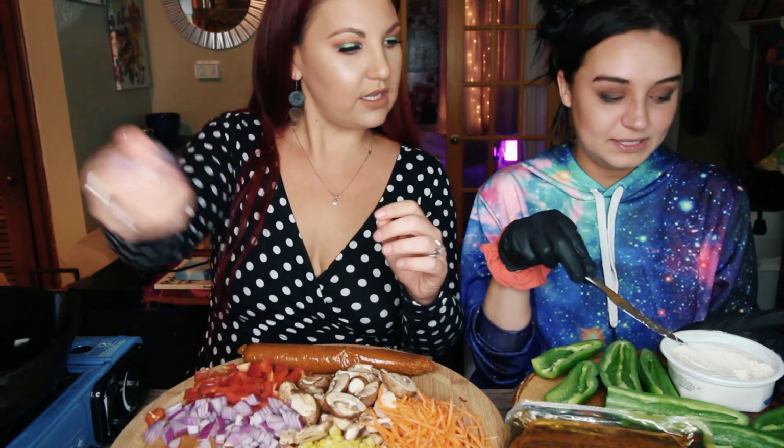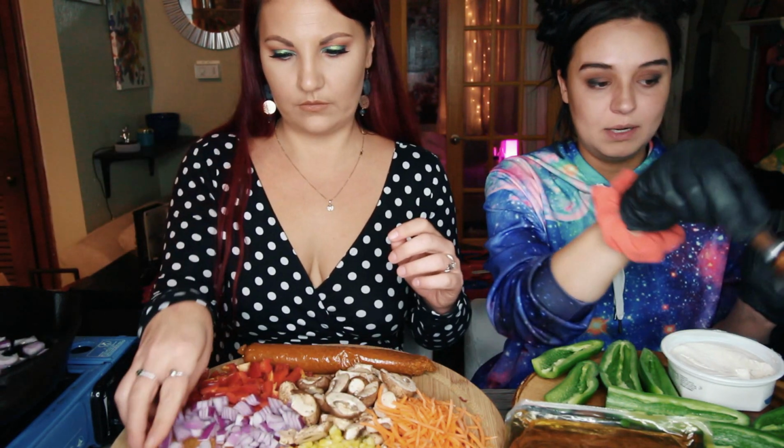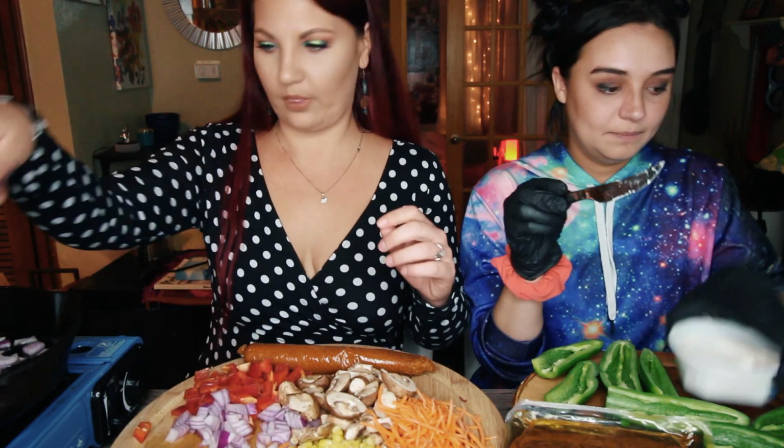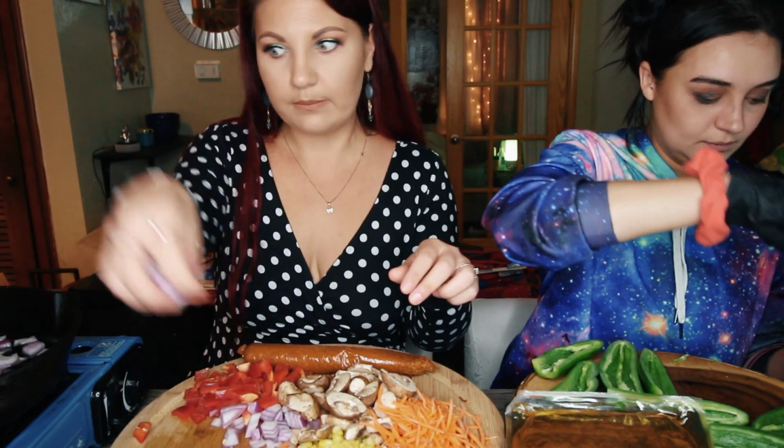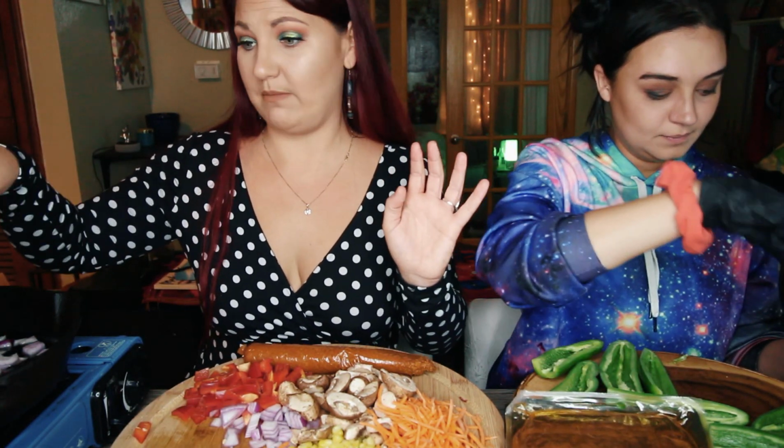Okay, first I'm going to do just regular, and then I'm going to mix the jelly in. So the Kite Hill cream cheese, and then this is the Benevolent Bacon. It's one of the only vegan bacons that I like. I'm not a fan of vegan bacon, no.